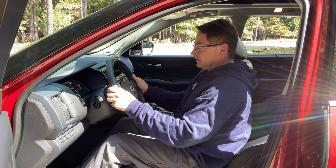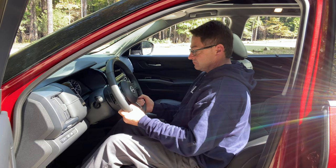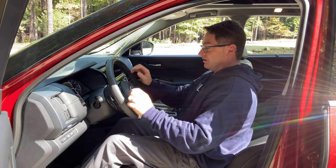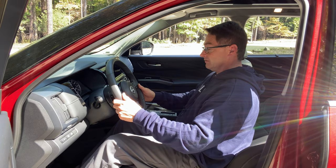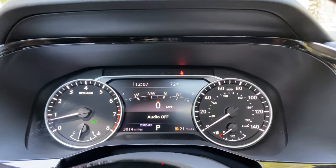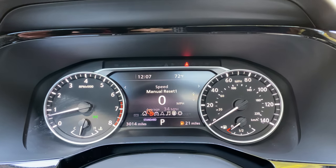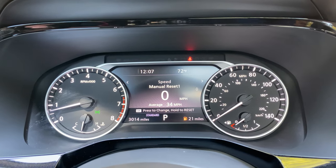I like the steering wheel. It's more on the side of sporty. It's smooth, it's not grippy. I love that new logo, that new Nissan logo. Very cool here. Take a look at the gauge clusters here. There's good room right here in the center that you can kind of tweak based on which filing cabinet of information you're looking for.